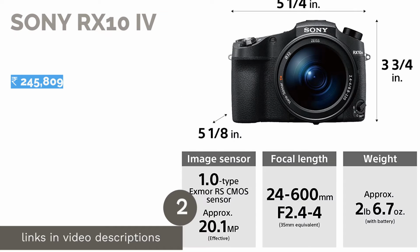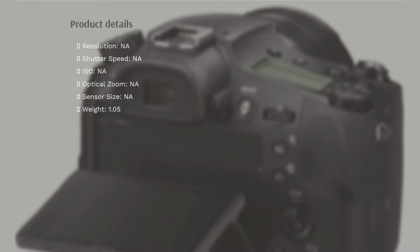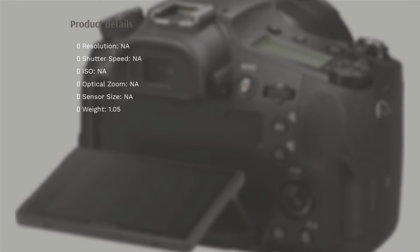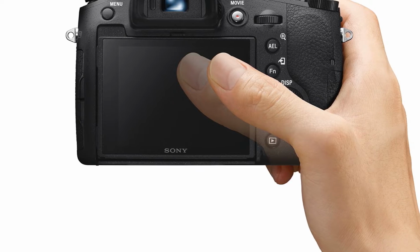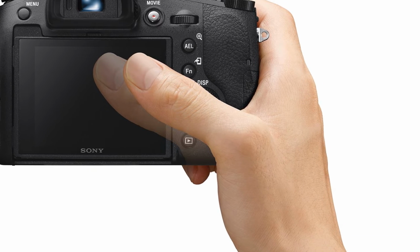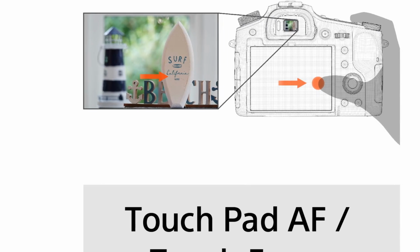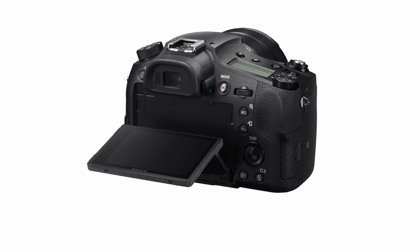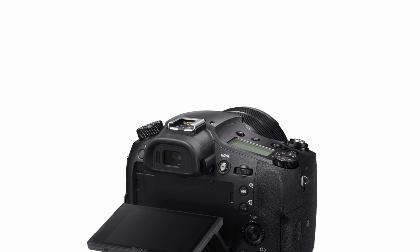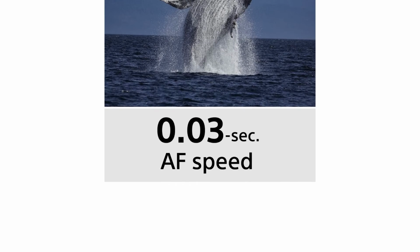The Sony RX10 IV comes with a 20.1 megapixel 1-inch CMOS sensor which is optically stabilized. The RX10 IV features a focal length range of 8.8 to 220 mm and the camera can zoom up to 25 times optically. When it comes to the aperture, you get a minimum aperture of f/16 and a maximum aperture of f/2.4 to 4 depending on the focal length. In terms of ISO, the camera can go from ISO 100 to ISO 12800 in the normal mode, and if you do decide to extend the range, the camera can do ISO 64 to ISO 12800.